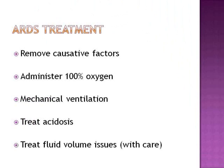How do we treat it? Well, we try to identify the causative factor and get rid of it. Give them oxygen, perhaps mechanical ventilation to force all those alveoli to open and stay open. We're going to treat the acidosis. We're going to very carefully treat the fluid volume issues. Remember, they may have fluid in their lungs, but that doesn't mean that they've got adequate volume in the rest of their body, so that's a very delicate balancing act.